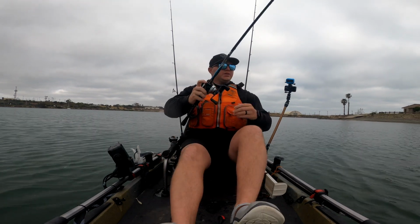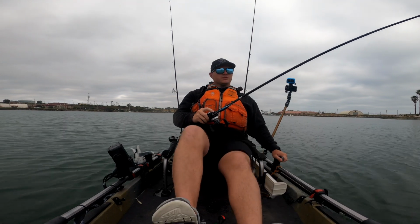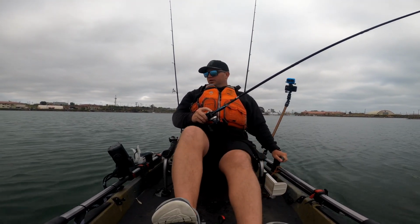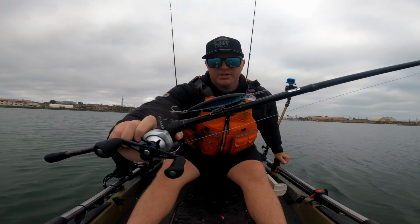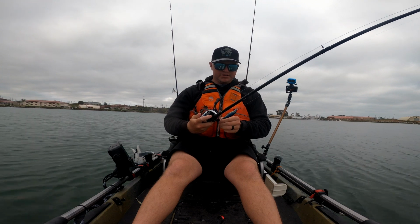Up in these shallows where we hit earlier, where it's only like 2 or 3 feet deep with some rocks, we're gonna throw the jerk bait along the rocks, and hopefully we get bit and we don't lose it. Jerk bait I'm using is a Propullet X-Wrap. So this thing has killed it with the spotties lately.